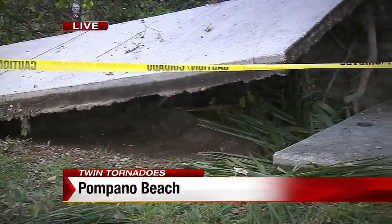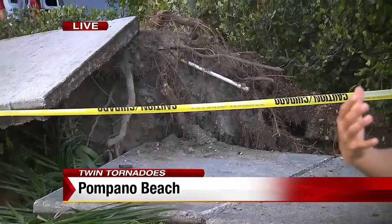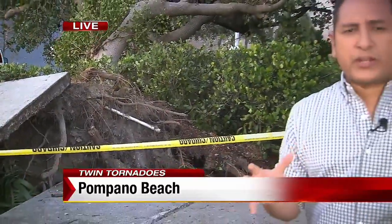And now that war zone makes sense because when you look at the trees out here at the Movie Co, they're all facing different directions. They say that's a sure sign that there was a tornado at some point. For now, reporting live in Pompano Beach, Hatzel Vela, Local 10 News. Okay, Hatzel, thanks a lot.